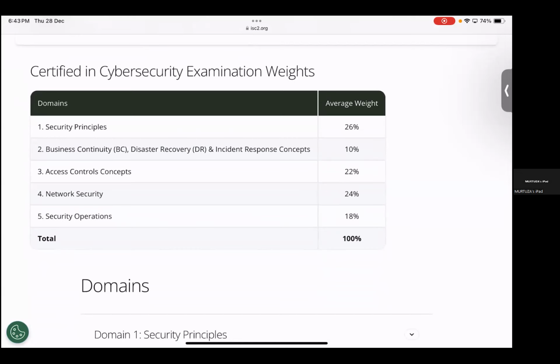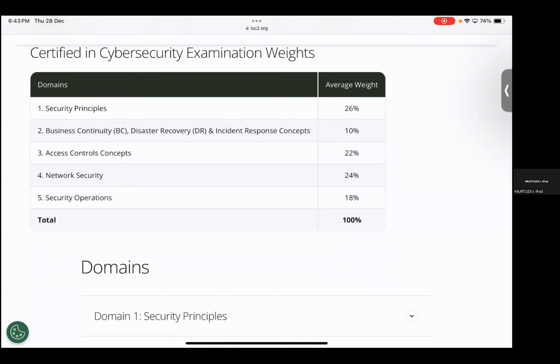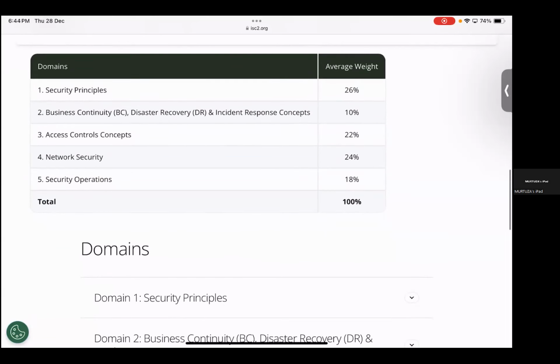So this is how the weightage looks. Security principles is the most important, which holds the highest percentage of 26%, where you will see questions coming from security principles. Subsequently, you see 10% from BCPDR, 22% from access control, 24% from network security, and security operations is 18%.